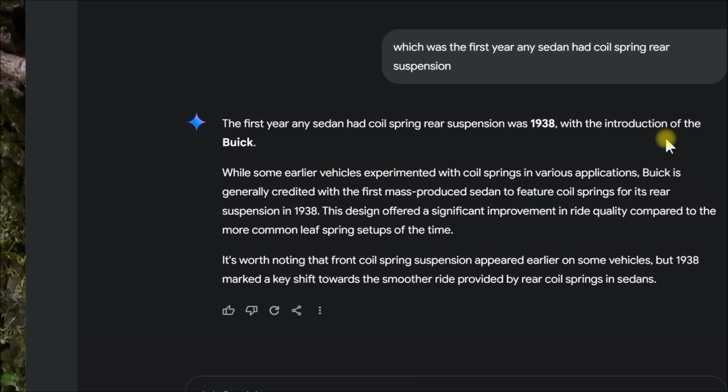So I asked a third question. What was the first year of any sedan that had rear coil springs? And the first year was 1938 with the Buick. They had the rear coil springs. Yeah, so the 1938 Buick was the first production vehicle with rear coil springs, and then it also had the coil spring independent front suspension.